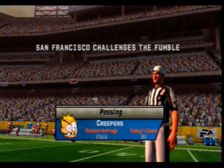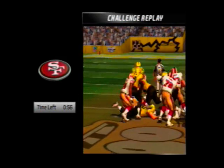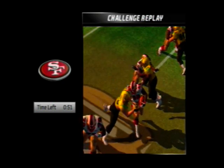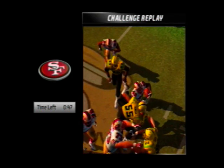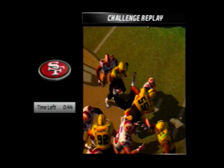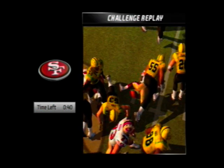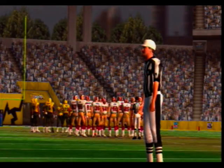Ball to midfield. So with the play in question, the coach has decided to challenge the call. Yeah, they might get this call reversed. And we'll take a few looks to determine whether the ball came out before the knee was down. The key thing here is that the ball started to come out before his knee was down. If it did, then it should be counted as a fumble. No fumble occurred.